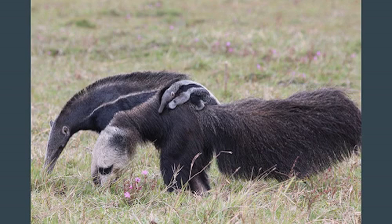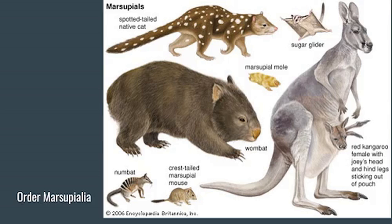Anteaters are loners, but the mother will carry her offspring on her back for up to 6 months. Anteaters are rather chill, but they have been known to fight off pumas when threatened, so it's better to leave them to their own space.